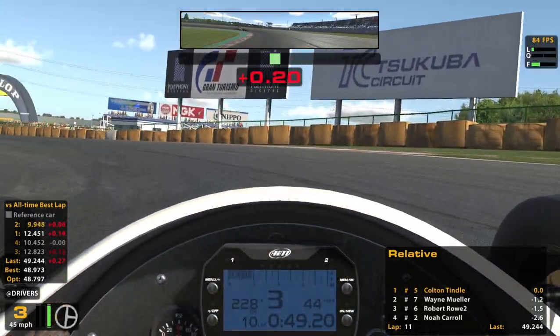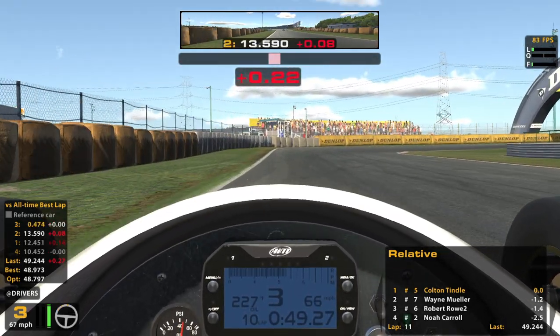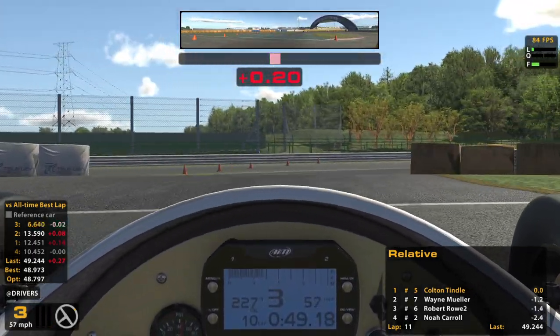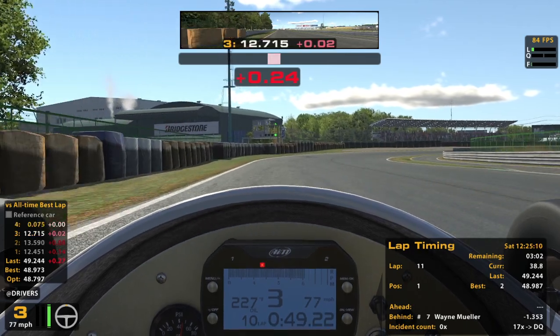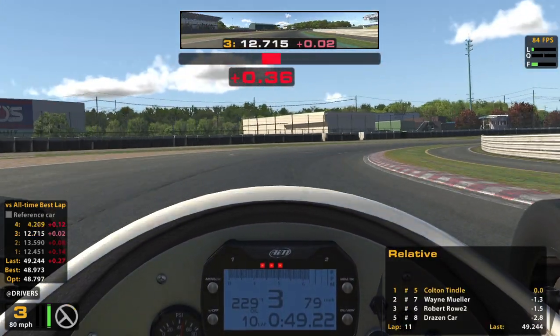We are on lap 11 at the moment. Thinking about all the other things except for the fact I'm in first. Don't hit mysterious block of material. I checked the time. It's at 3 minutes. So that would tell me we've probably got about 4 laps to go?